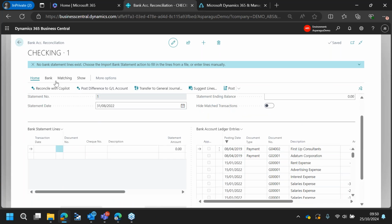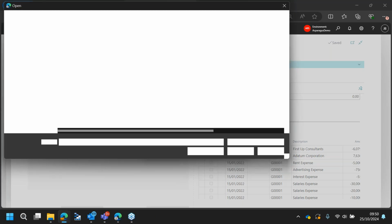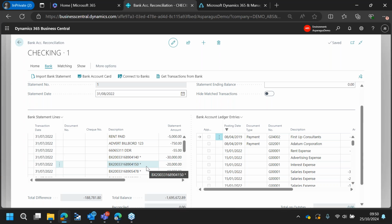Okay, so let's just say I wanted to go and import a bank statement. This is the manual way of doing it. I'm just going to import a bank statement, select this bank statement, and what it's going to do is import my lines. If you were using Yabrio, you could just say get transactions from bank, so it wouldn't be a manual thing. It's going to ask you which date period you want to pull through, and it would then automatically create your bank statement lines here for you.